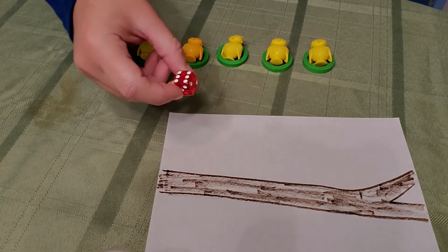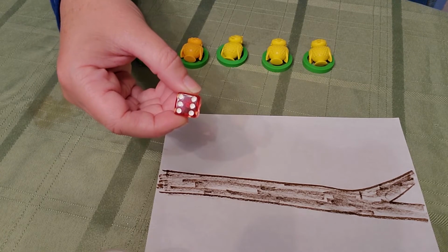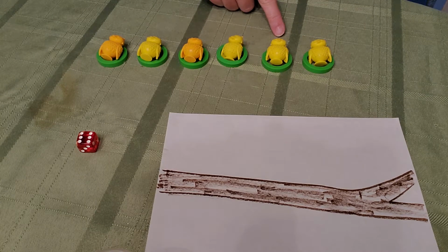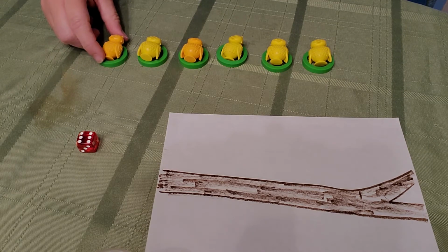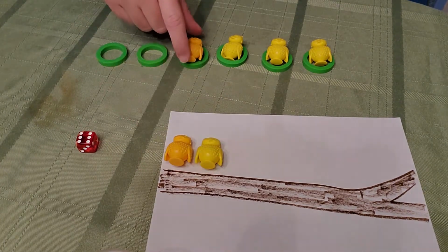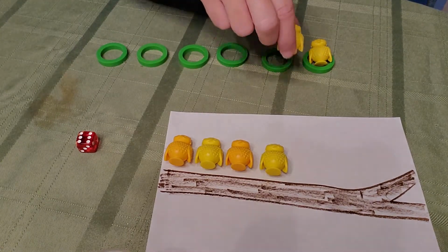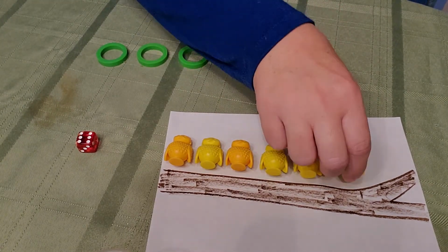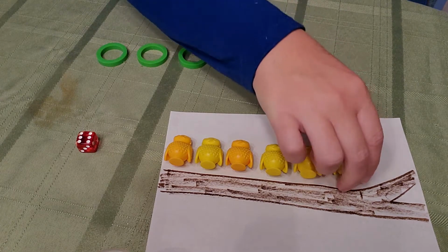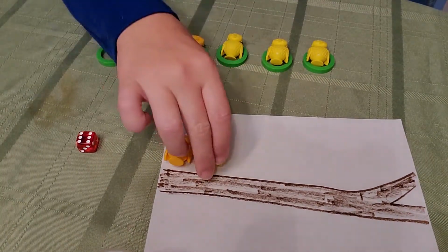I just rolled the dice, and how many did we get? 6, yes. Let's have 6 owls fly to the tree branch. Help me count, please. 1, 2, 3, 4, 5, 6 owls sitting on the tree branch. Let's roll the die again and see what number we get.